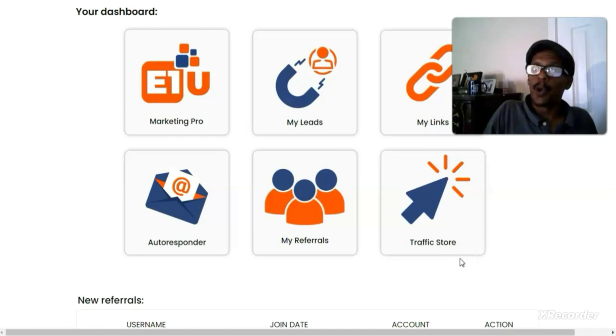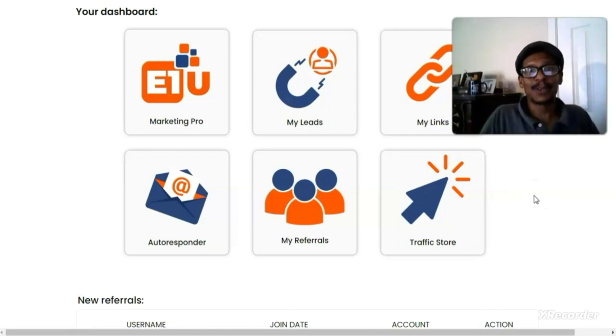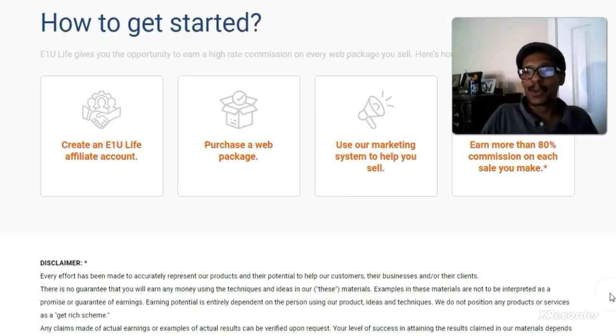And you even have a traffic store where you can go get all the traffic you're going to need. And by traffic, of course, we mean direct people who are interested in online business opportunities like E1U Live. This is where you go to just basically buy an advertising spot to where those people are at, to send messages directly to those people who are looking for online business opportunity. This is a great thing for you folks, and I just wanted to make you aware.